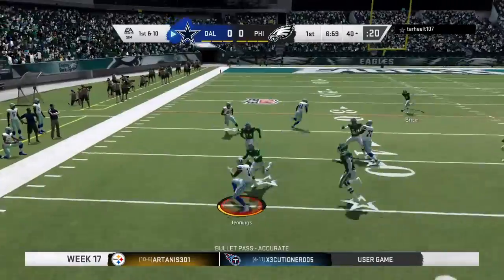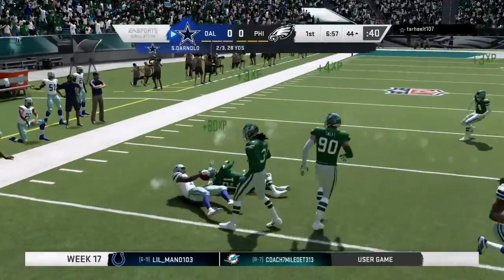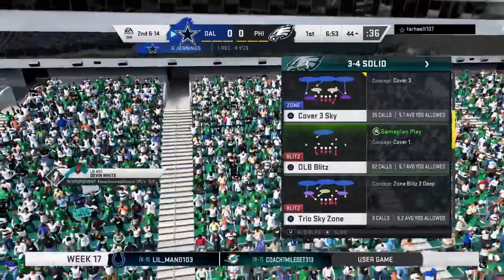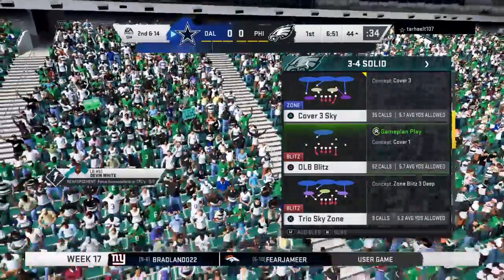Out of the shotgun, here's Darnold. This pass to Jennings, and he makes the catch. And he got blown up. Losing yardage on the play back at the 44.